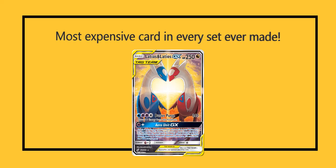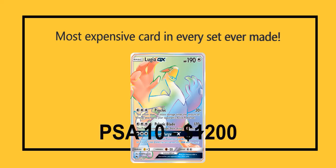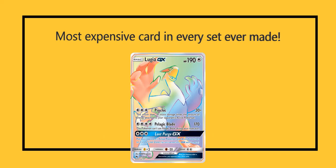So the last set we will be talking about today is the Lost Thunder set. And this one has one outright and definite winner. This is the Lugia GX Rainbow Rare. It's going for almost $1,200. $1,200 is so much more than anything else in the set that you could buy about 5 copies of the full art Tyranitar in PSA 10, which is the second most expensive card in the set.